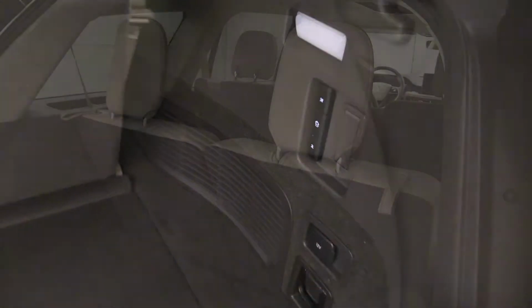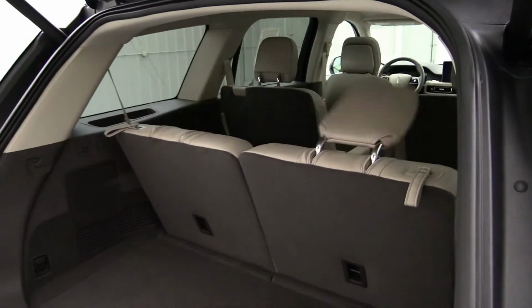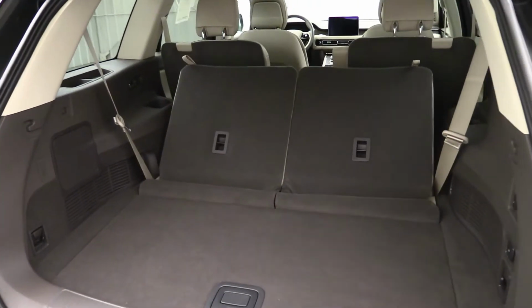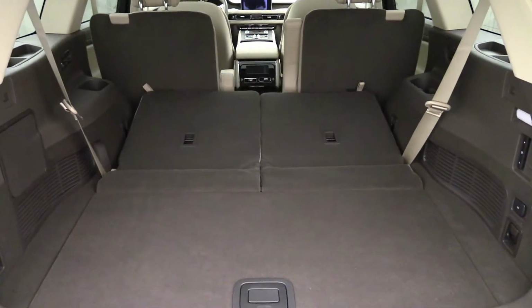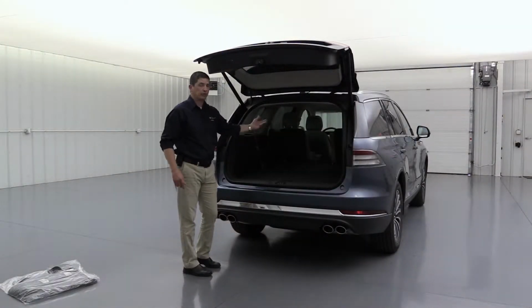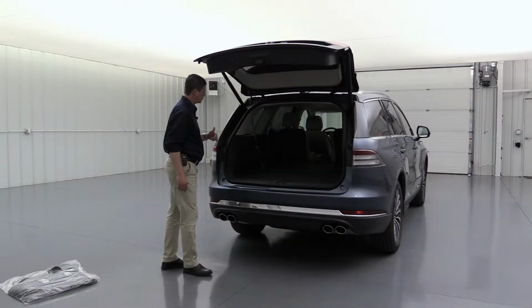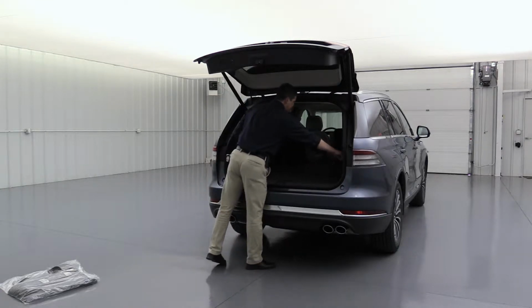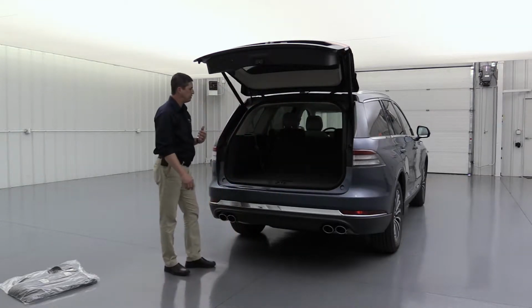When you do hit that, it's going to flip the headrest down first and then lower the backrest down flat to give you a flat load level in there. So that's great, convenient to have. As you can tell, there is a latch system for the third row seat as well. I earlier mentioned just the second row, you will have that with this. So we'll hit this button again, and it'll bring it back up into position.